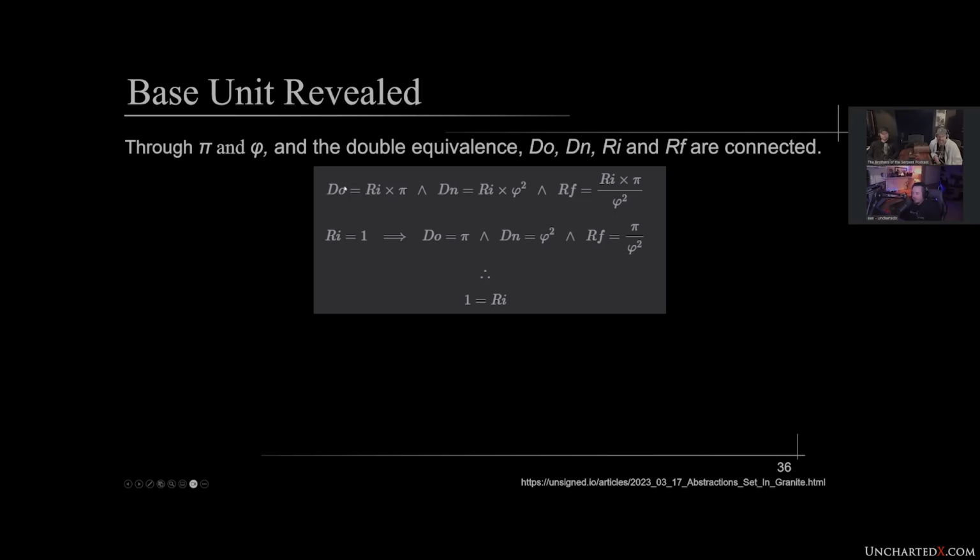So the diameter of the outer lip equals the radius of the internal opening times pi. The diameter of the neck, these are the same things we went through before, equals the radius of the internal opening times phi squared. And the radius of the foot, this is that double equivalency measure we mentioned before, equals the radius of the internal opening times pi over phi squared.